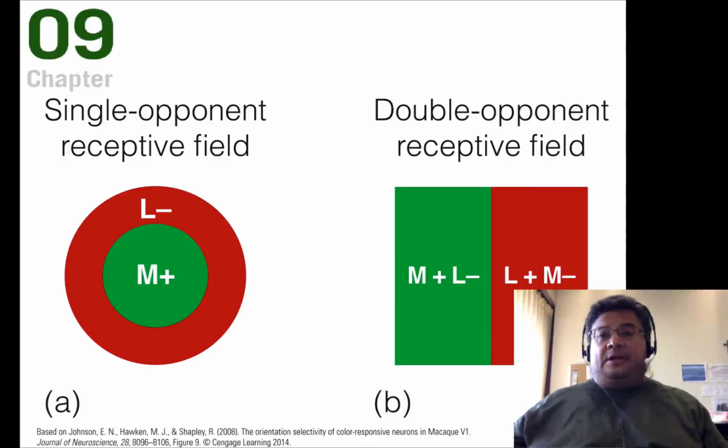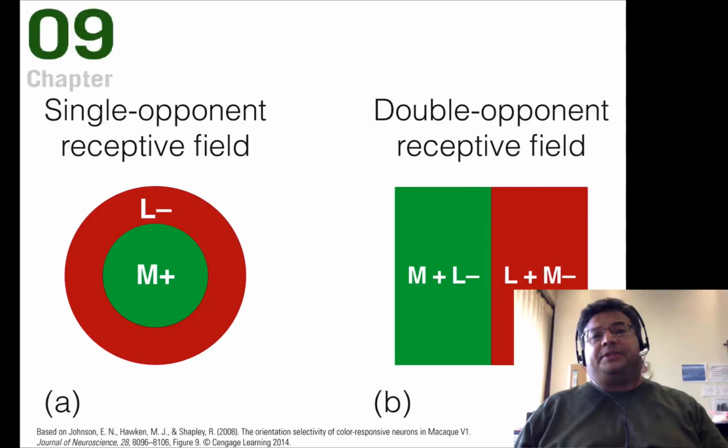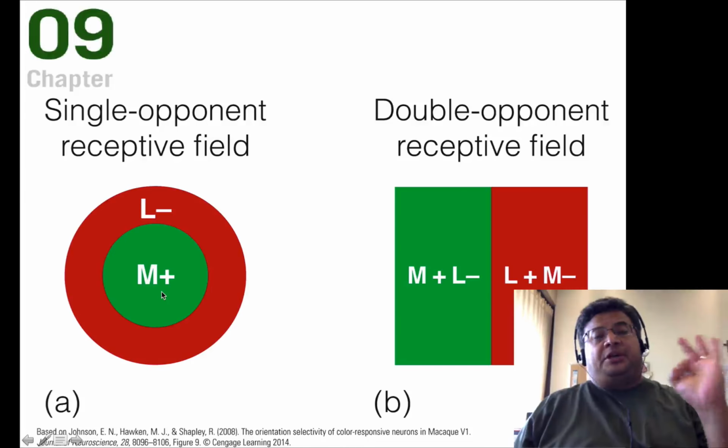The two types of opponent process cells that we've identified in the cortex are the single opponent receptive field and the double opponent receptive field. Remember, the receptive field is the area on the retina. So if we shine a green light on a spot in the retina, ultimately in the cortex a neuron lights up. If we shine the green light here on the inside, the neuron that's attached to that receptive field lights up.